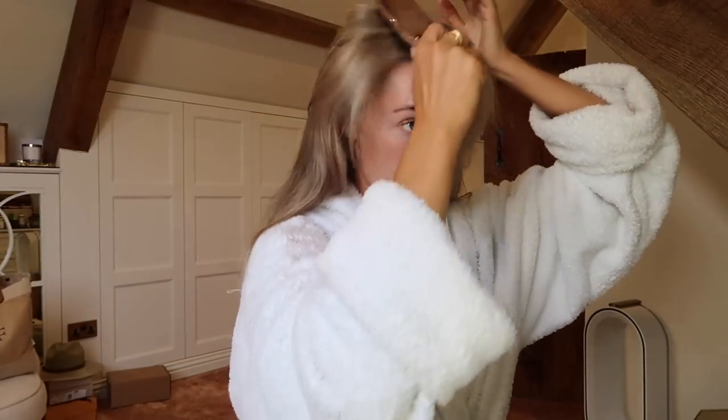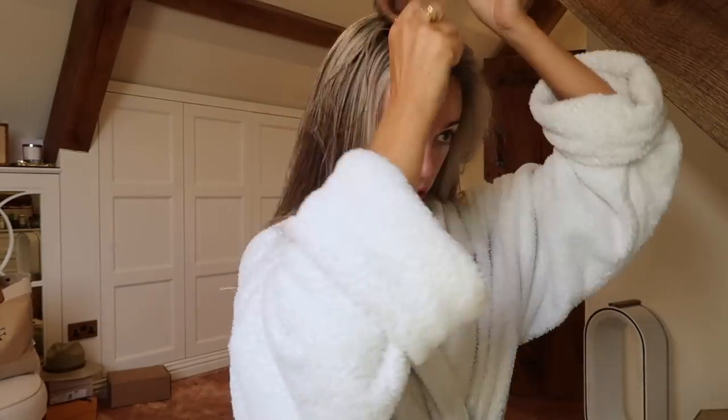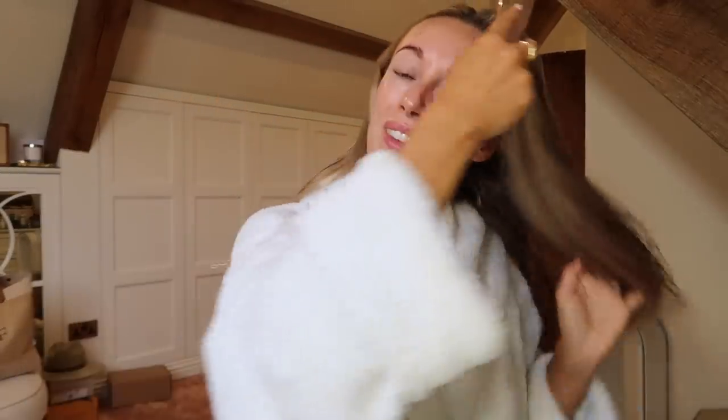Never mind. So next, again, taking the number one brush, I'm just loosely finding a parting. My hair doesn't like to part anywhere. My hair likes to grow backwards, which is incredibly annoying, especially when styling. Brushing it through so that I can actually get my hands into it.